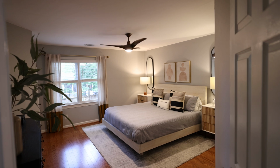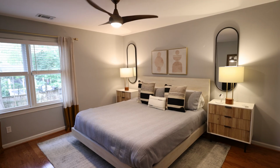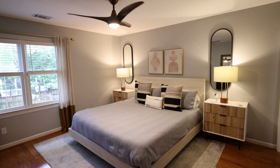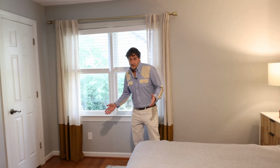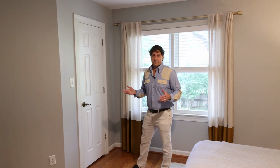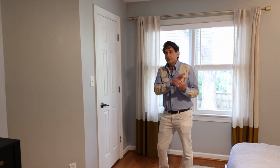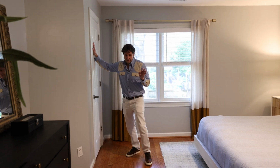Welcome to the spacious primary bedroom. Well, for starters, there's a king-size bed in here. There's plenty of room for big nightstands, dresser, real hardwood floors in here. We've got these great windows that let in tons of natural light, great view of the backyard, walk-in closet with real wood shelving. I love that.